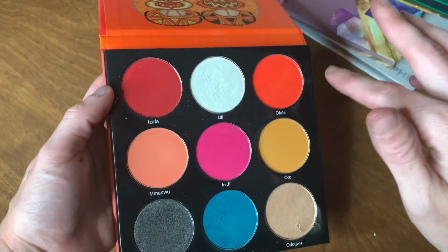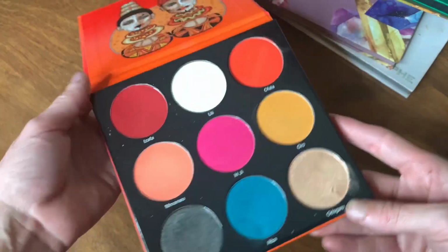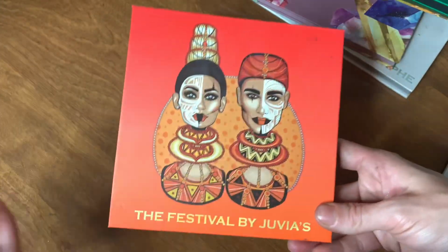The mattes are so beautiful in this palette. They blend out beautifully. The shimmers are amazing. Again, I love the color story in this palette, and I'm definitely going to keep this. Plus, Juvia's Place is so affordable.